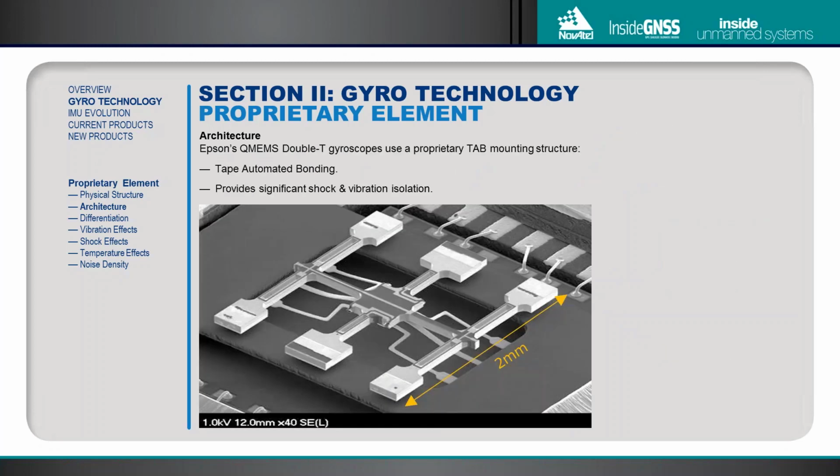Jump to the next slide here, you get a slightly better view. This suspension acts as the secondary vibration and shock isolation system. To reiterate, the element itself, being quartz, and of course with the differential pickoff structure, is already fairly decent at rejecting vibration and noise. This suspension structure takes it to the next level and gives us a bit more performance even through rougher conditions.